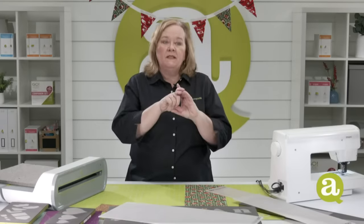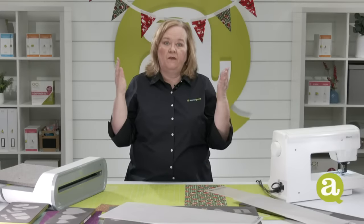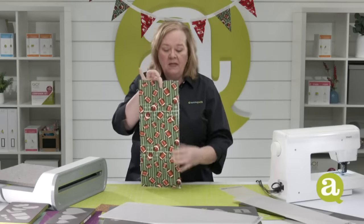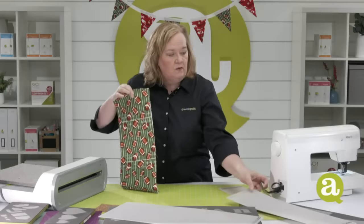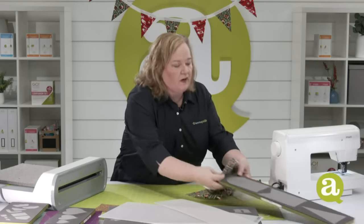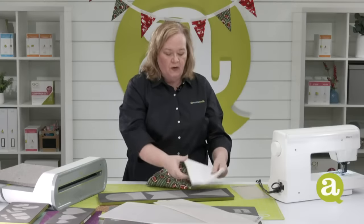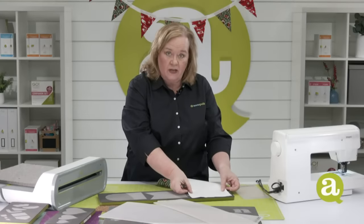Then, once my pieces were cut, I'm going to fuse the pieces together. So I'm going to show you this cool trick. I've cut my strips, because I'm going to use my little triangle. So I measure from here to here at a quarter of an inch on either side.